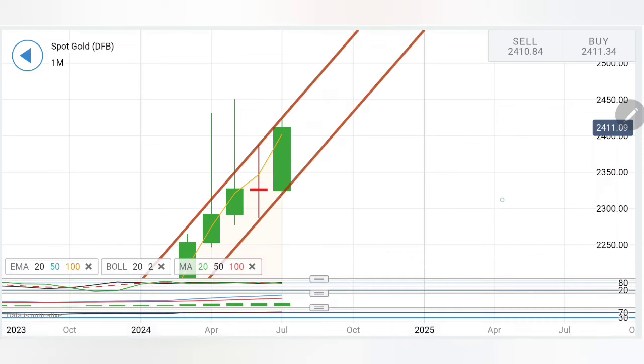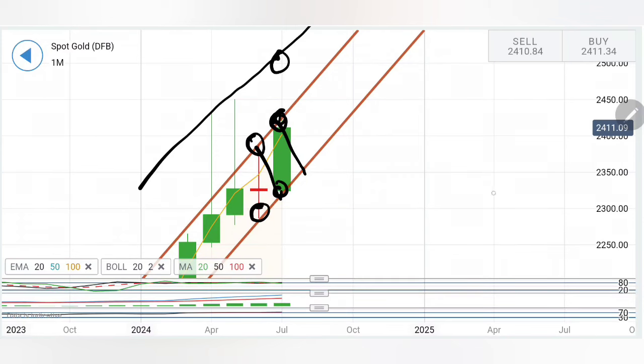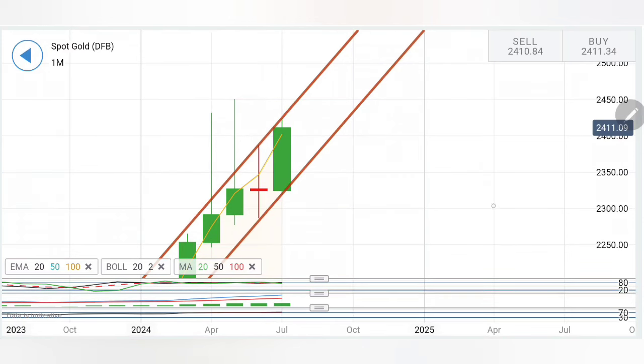Higher highs are there. Now if you draw a parallel, see the highs are connected, the lows are connected, and this is almost a parallel channel here, and that is why it is going to be important for gold to break beyond the 2425, 2430 zone in order to at least move towards 2460 and 2475. In fact, beyond that is also possible. So this is one point you should be very, very careful of.